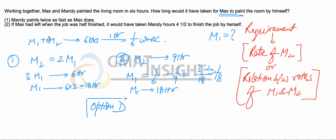But another beautiful thing about data sufficiency questions that students who are starting off should take away is that whenever we have a data sufficiency question in which the answer comes as option D, or there is a probability of the answer being D after you have checked the first statement, then you can always observe that the first and second statements will directly or indirectly give us the same information. And that is what has happened in this question as well. The first statement led us to the result that Max will take 18 hours, and similarly the second statement also has taken us to the same conclusion that Max will require 18 hours to finish the job.